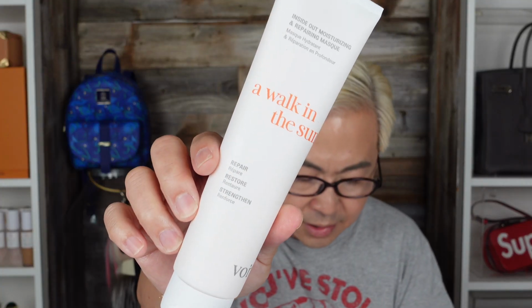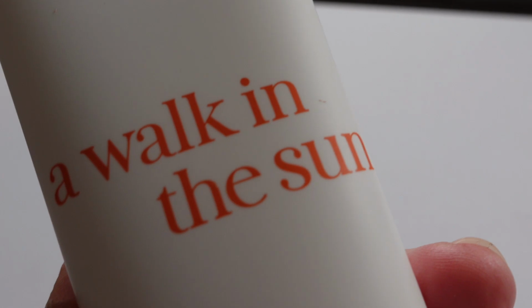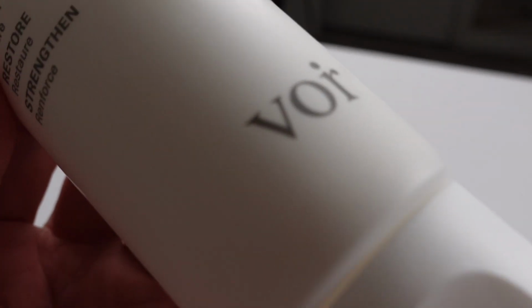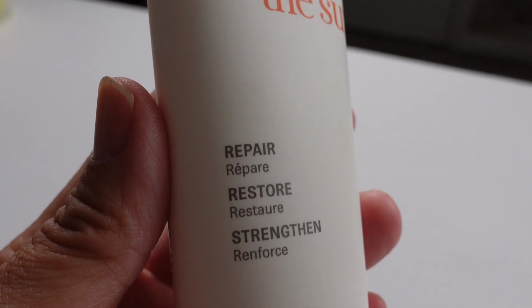Okay, the next product right here, I have no idea what this is. Walking in the Sun Inside Out Moisturizing Repairing Mask. It's a hair mask. Sometimes you look at all this packaging and it's like, what is this? And I don't even see hair mask. All I see is Inside Out Moisturizing Repair Mask, and then Walking in the Sun, and then it says repair, restore, and restrain. That's it. And nowhere does it say hair. But I see it right here, so this is the hair mask, $26. Okay. Clearly, I need some help with my hair, right? So these two are full size.